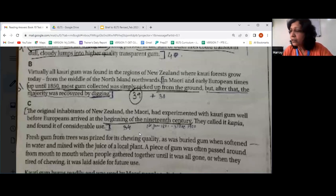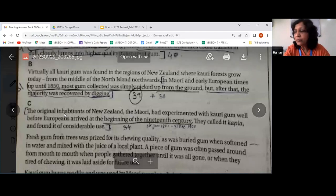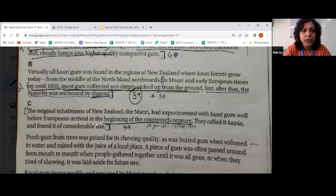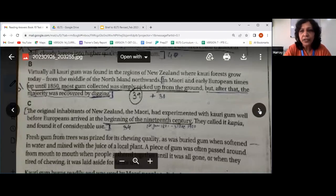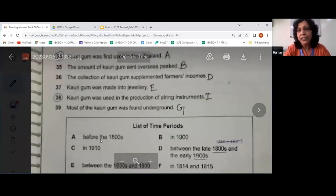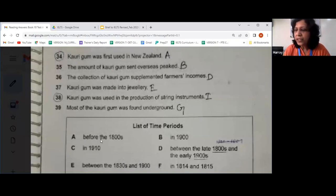So what is the question here? Kauri gum was first used in New Zealand. First. So the synonym here is original. Original inhabitants. Original means first. Here they say the original inhabitants of New Zealand. So you see, there is a synonym or parallel expression here. So you will know the answer is from here. And when did it arrive? Beginning of the 19th century. What did they say in the option? A, before the 1800s. Before the 1800s is the beginning of the 19th century. So again, here there's no direct answer, but you have to infer the meaning. Beginning of the 19th century means before the 1800s.